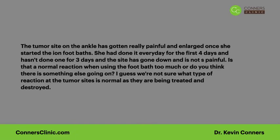I guess we're not sure what type of reaction at the tumor sites is normal. I wouldn't say this is normal. I'd say there's something going on. I'd like to see a picture of the tumor site and see the reaction that is happening. In one sense, it could actually be good. In another sense, it could just be irritation and some fluid there. So I'd want to see a picture of that. We should have a chat. I don't know who asked this question, so maybe follow up with me, send me a picture, and we should have a chat.